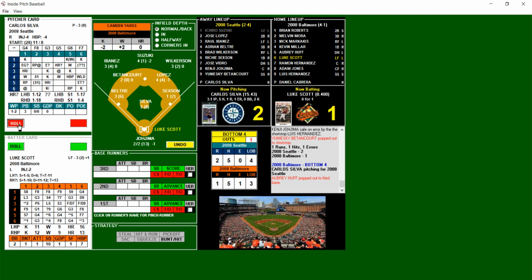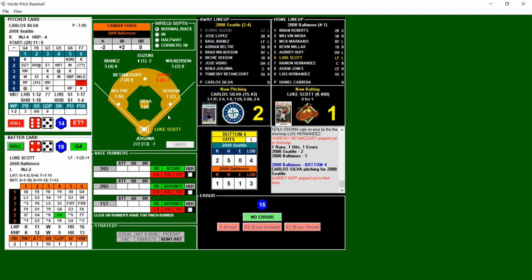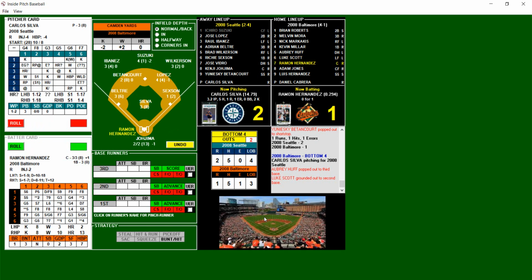Luke Scott 0 for 1. Here's the pitch. 6-5. Possible error on a throw. 4-5. Ground ball to second. Errors. Lopez's error rating is at a 1-4. That's a 15. No error there. As Lopez gets it, throws it over to Sexton, out number 2.